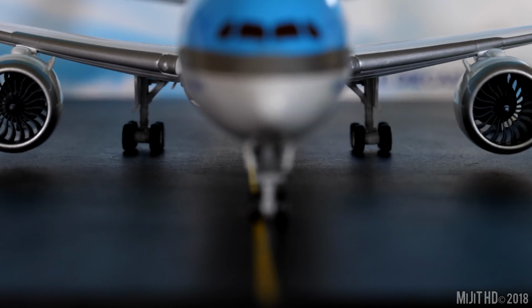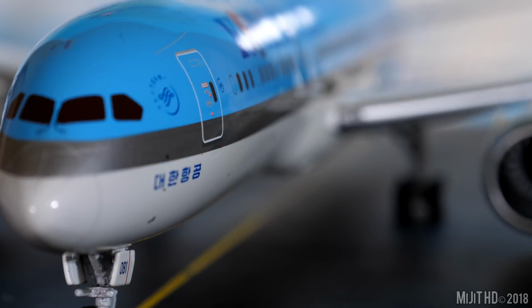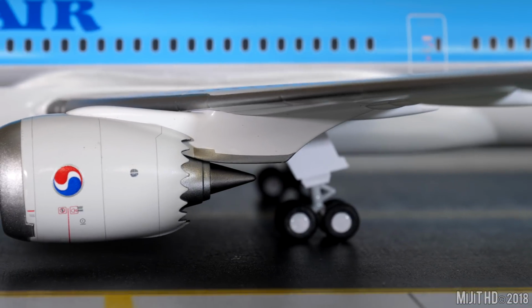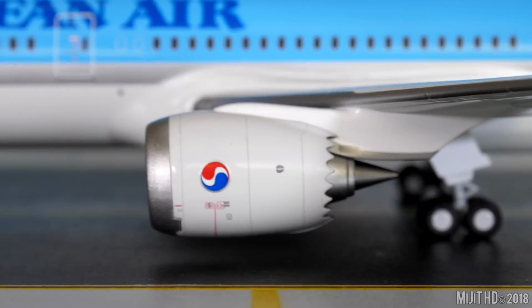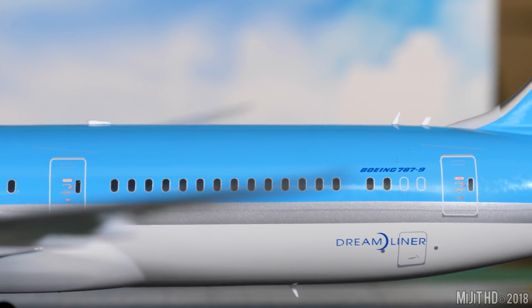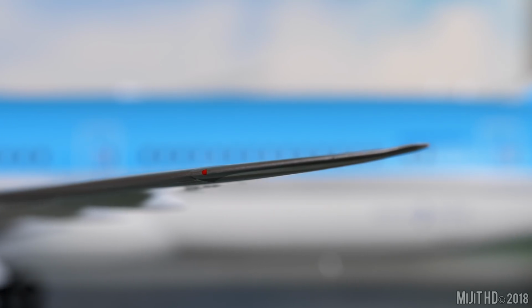And we have no landing lights on the nose gear or taxi lights. Sorry about this. Okay. Now we have it back. And then we're going to continue along the wing, where we have the red navigation light, the one that indicates the port side. And now we're going to head back onto the fuselage.